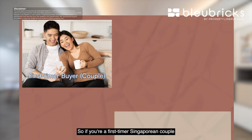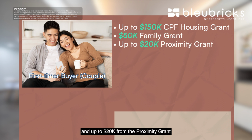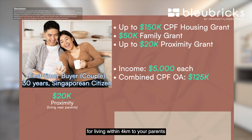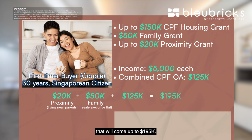So if you're a first-timer Singaporean couple looking to purchase a resale HDB flat in the open market, you're actually entitled to receive up to $150,000 worth of CPF housing grant, of which $50,000 from the family grant and up to $20,000 from the proximity grant. So let's take a scenario whereby you and your wife are 30 years old and this is your first matrimonial home. Both of you are earning $5,000 each month, and assuming you have a combined CPF OA of $125,000, taking $20,000 from proximity grant for living within 4 km to your parents, and a family grant of $50,000 for a resale EA, adding that on to your current CPF balance, that will come up to $195,000.